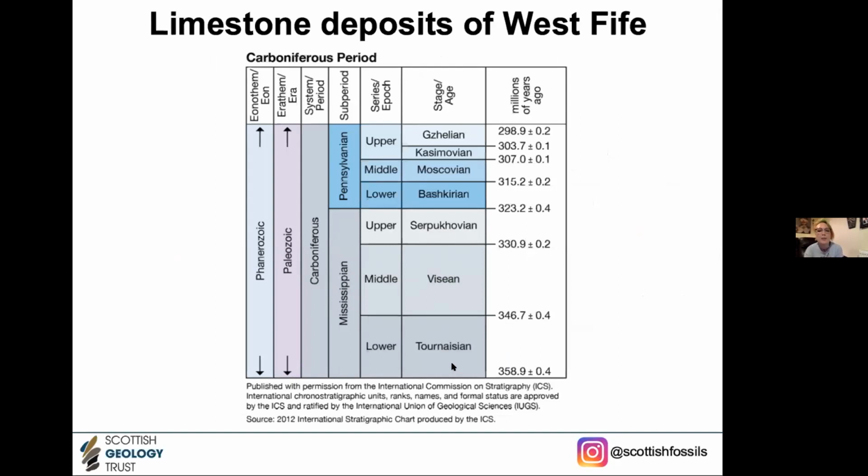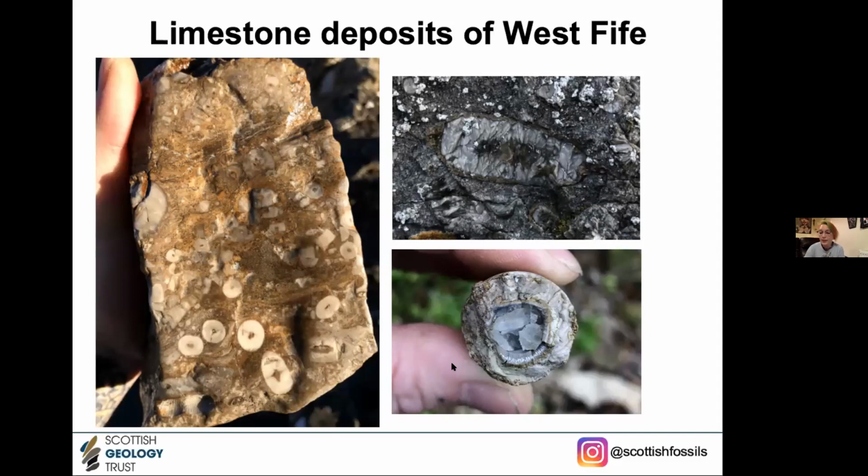But the limestone deposits of West Fife that I'm really interested in is the Black Hall limestone. Now, this has had several different names throughout history. It's quite well known as the Charlestown Main Limestone. It outcrops at several different areas. Most of these have been quarried, and it was burnt as lime for mortar and for agriculture. But you can still explore some areas where there are outcrops of this.